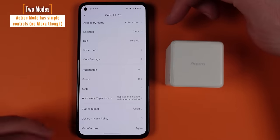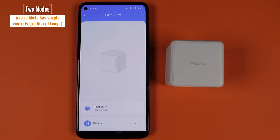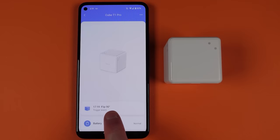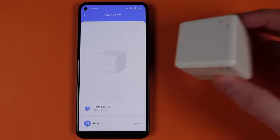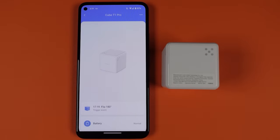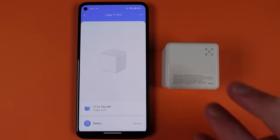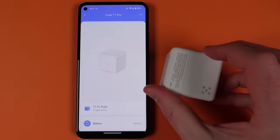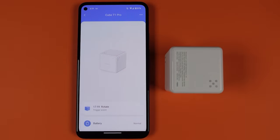So it's incredibly powerful just in the Aqara app, because obviously you can automate there in a lot of ways. And Aqara's application from, you know, the automation standpoint is incredibly powerful. I actually showed that in our Smart Home Hubs 101 video, just how much you can do with their automations. But let's get it into Amazon and see what we can do.